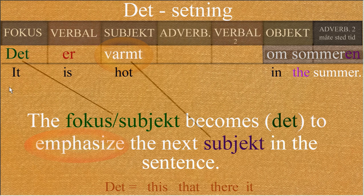Det varmt om sommaren. And basically the focus is turned into det. It's just this, that, there, or it. And that naturally kind of puts an emphasis on the next important subject in the sentence.